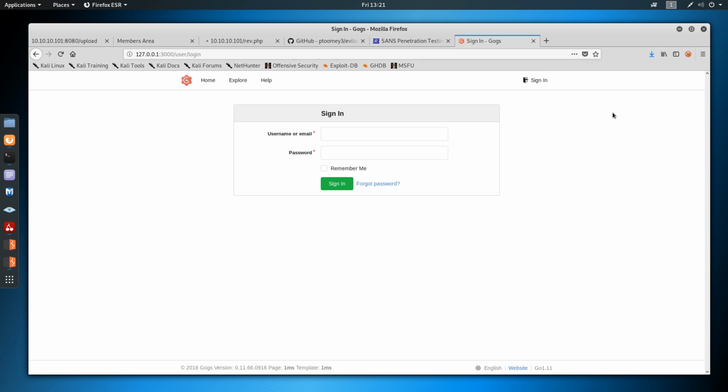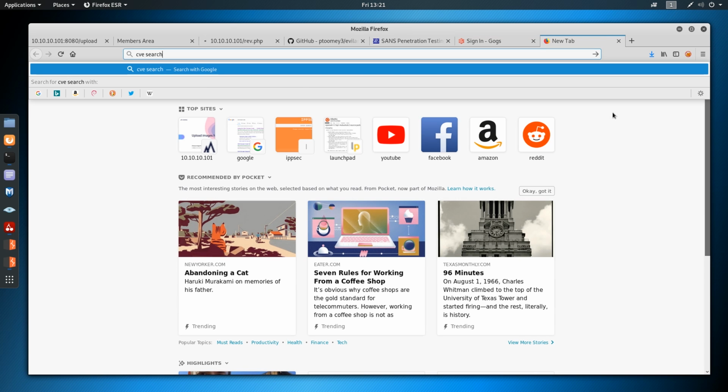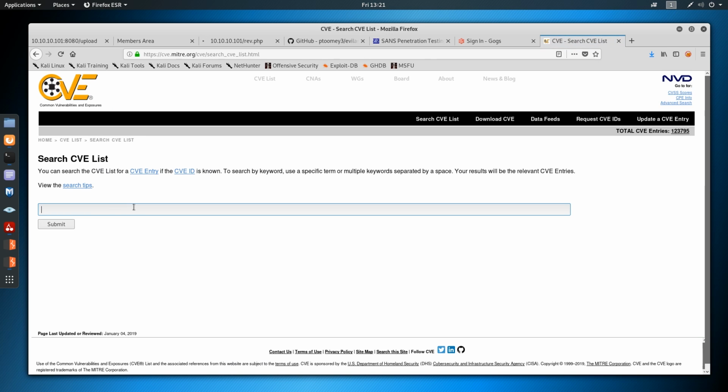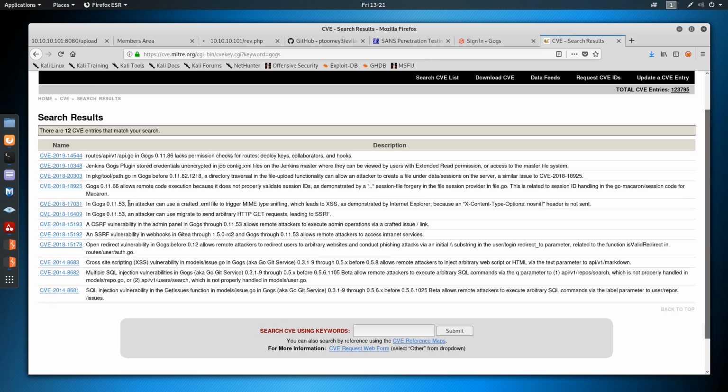So the next place to look is probably the CVE database. So CVE search, this is going to be like cve.mitre.org, whatever this is. Search for Gogs, and we can see all the various CVEs. I'm going to pick this one first, just because it allows remote code execution, as demonstrated by a .session file.